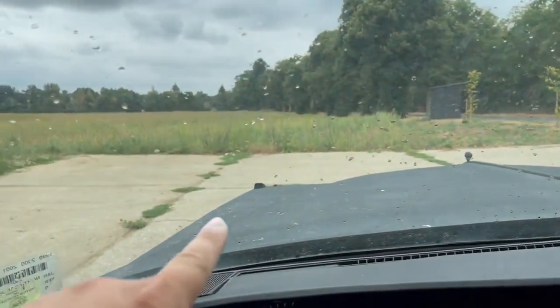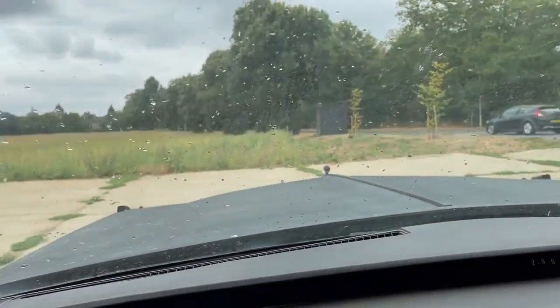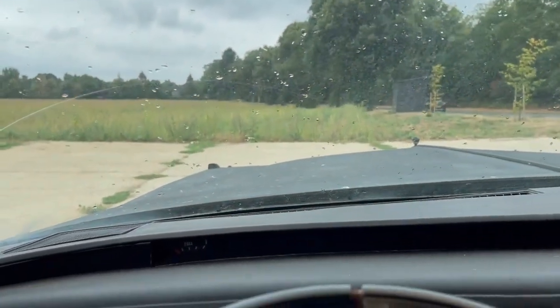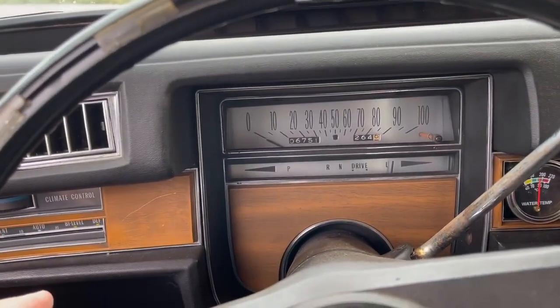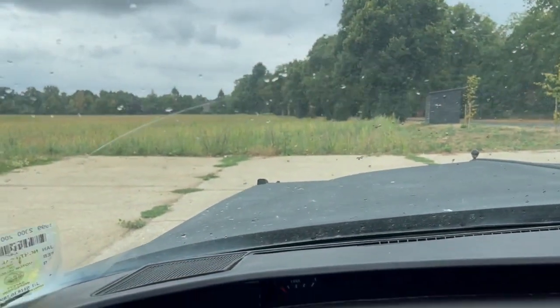View down the hood, you can just see the telltales there and there. I said unfortunately this one they don't work, but they would when you put your indicator on. Thusly this flashes, but you would also have seen a flash down there.